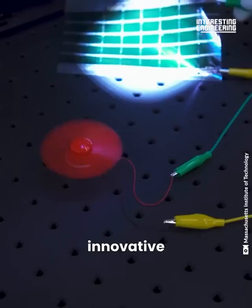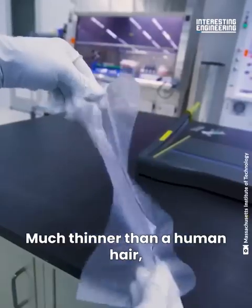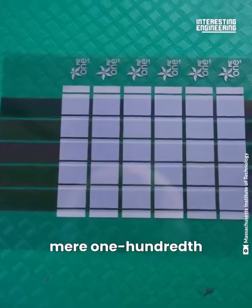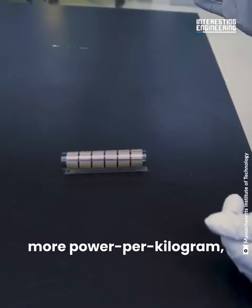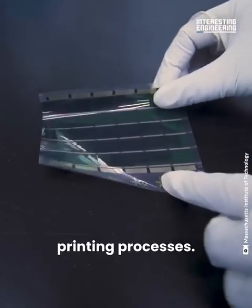Calling these solar cells innovative would be an understatement. They're revolutionary. Much thinner than a human hair, yet they're robust and efficient. These cells are a mere 1/100th the weight of conventional solar panels, yet they generate 18 times more power per kilogram, all thanks to semiconducting inks and scalable printing processes.